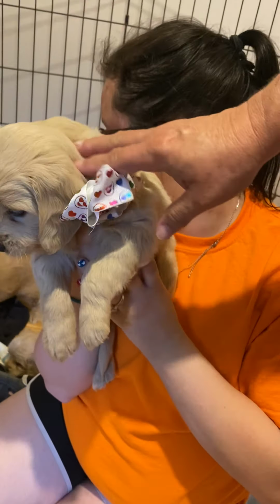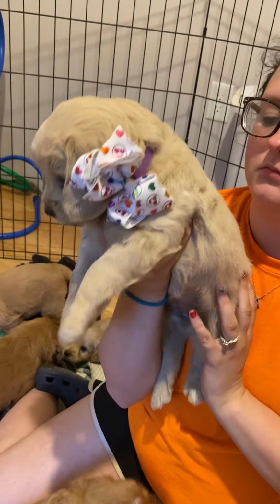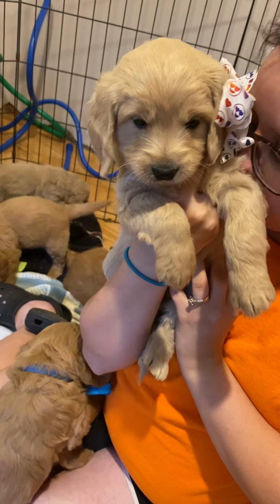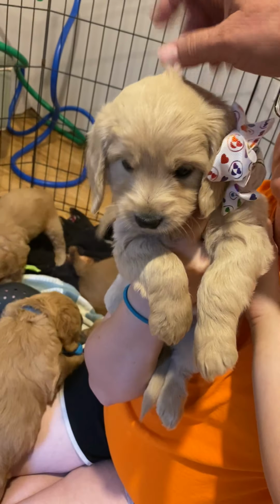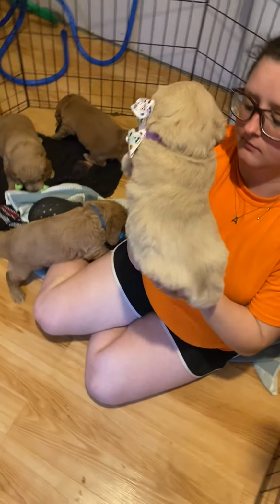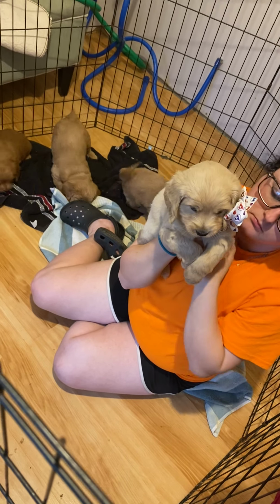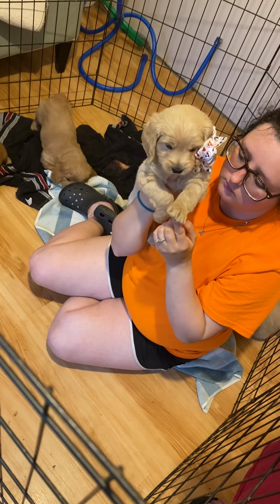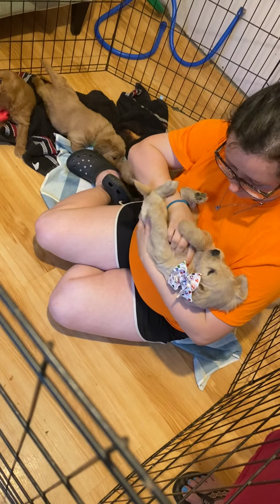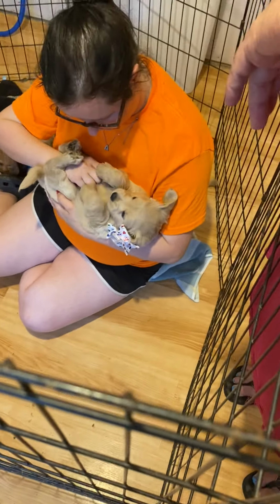But again, she's our lightest. She's an actual, like a light cream color. And same coat characteristics as the others. The really cute little shaggy wave. Cute teddy bear face. She's probably about the average size out of the litter. Probably maybe going to hit 25 pounds full grown. Super cute. Look at that little baby.